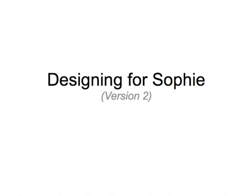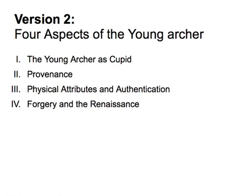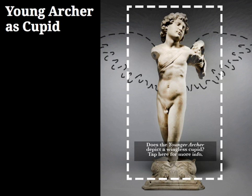The alternative version of the exhibition also deals with four central concepts, the first of which is pretty identical, and it's this idea of the young archer as Cupid. So using an augmented reality touchscreen, we can have visitors view the archer, but in a slightly different light, posing a visual question of, is it? Maybe it is the Cupid.